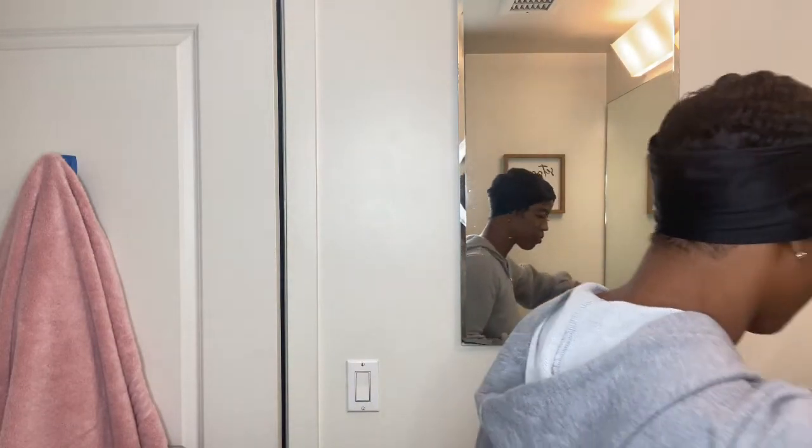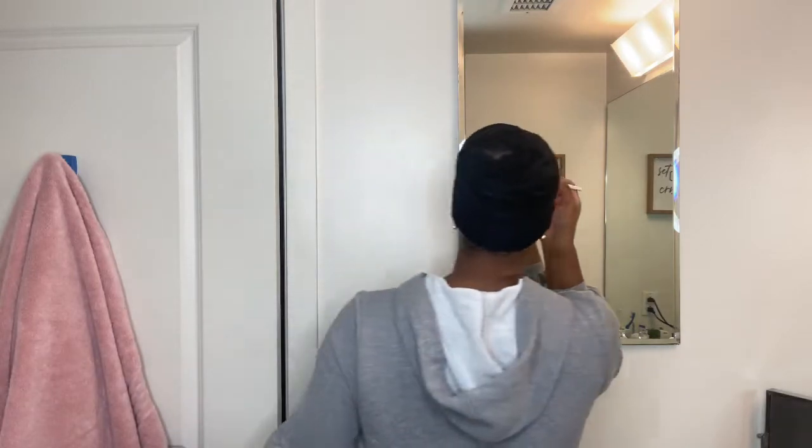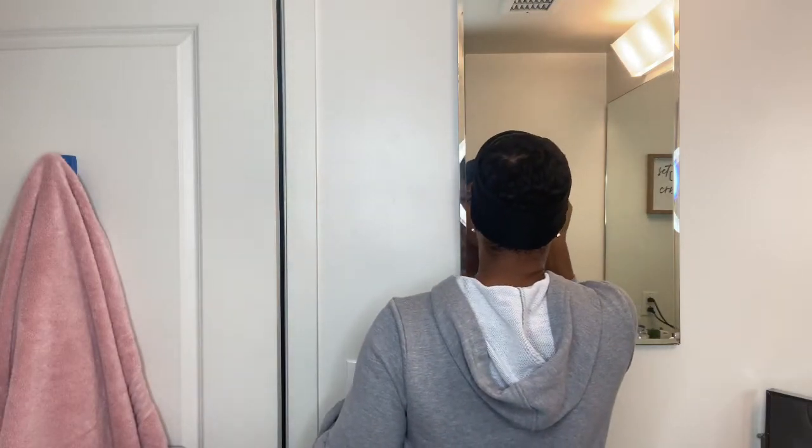I don't like to do too much, but I do like my makeup look after I'm finished, because when I go most places to get my makeup done, they make me look like a total complete person, and I don't even recognize the person that's in the mirror. So I like to do my own makeup because it makes me look like me.